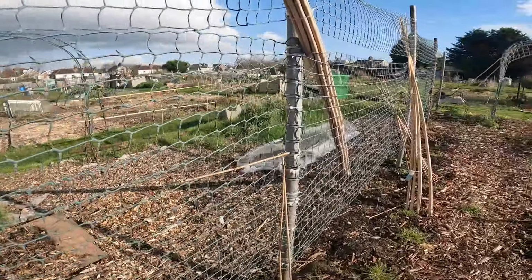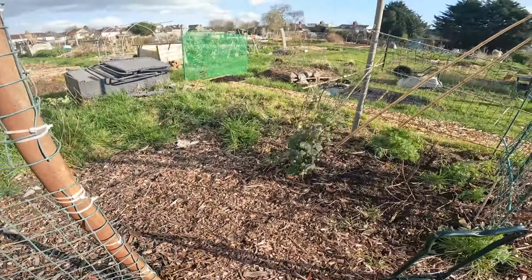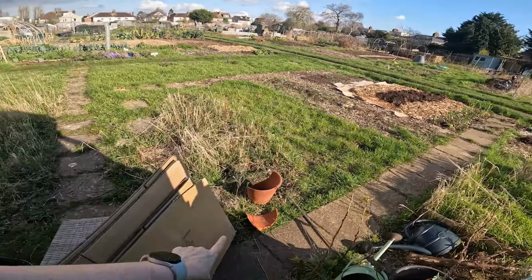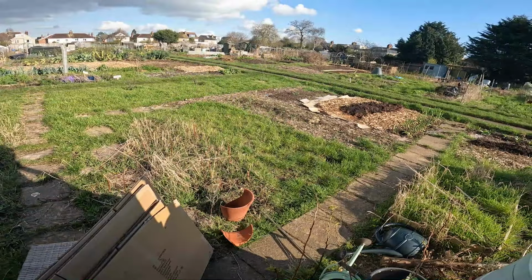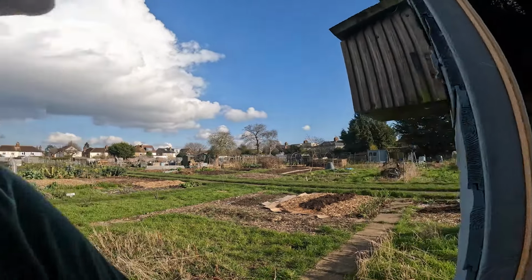Perennial and the normal ones, but I need to work on this bed as well. Clematis is coming back to life. That's good. Over there, I've got cardboard, so I'm just going to put the cardboard over, extend it that way, and maybe below. And just weigh it down with the wheelbarrow. See how that goes.